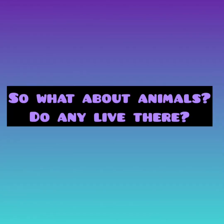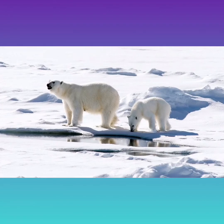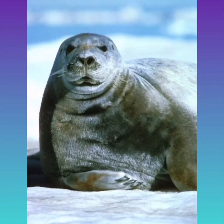So what about animals? Do any live there? When you think North Pole, you automatically think about polar bears, right? Well, you're wrong. There are no animals at the North Pole. Arctic animals live much further south, mostly on land and mostly on the mainland. There is no food source north of about 60 degrees latitude for most animal species on land. Only polar bears and seals live in abundance in areas around the Arctic Ocean, feeding off marine creatures. The ice freezes solid at the pole, making it impossible for sea mammals to find air to breathe.